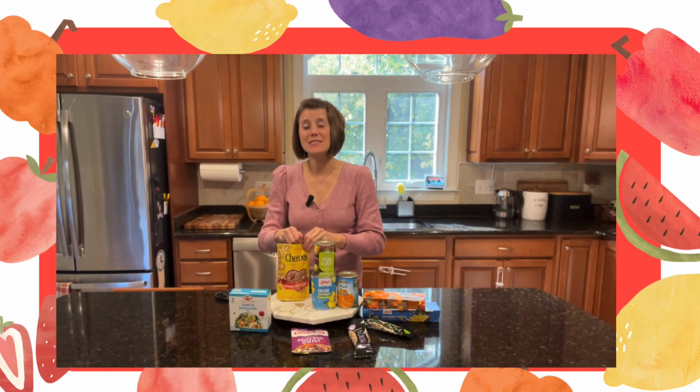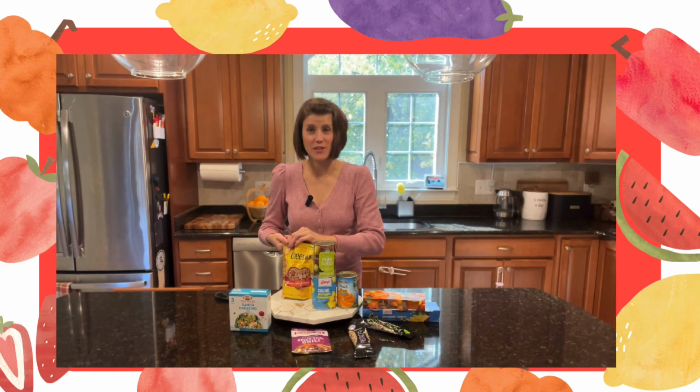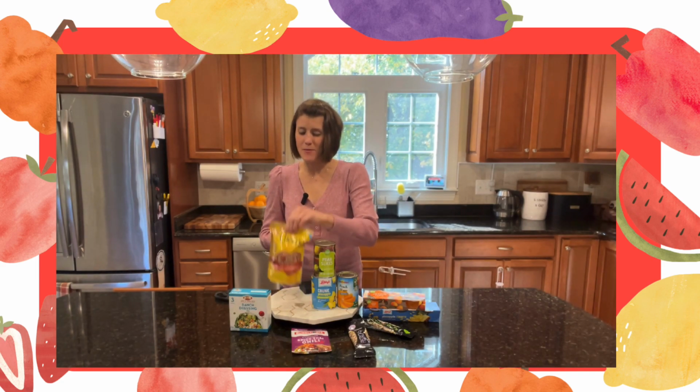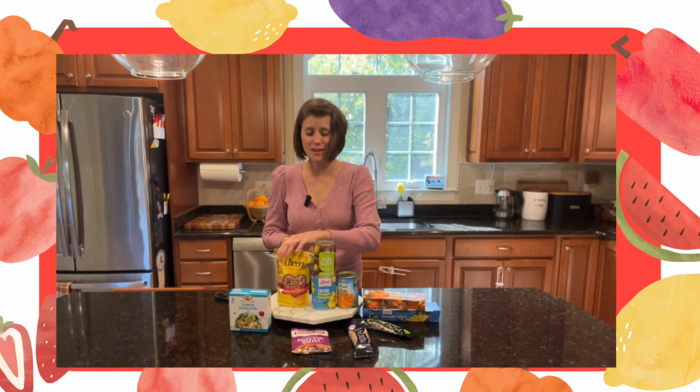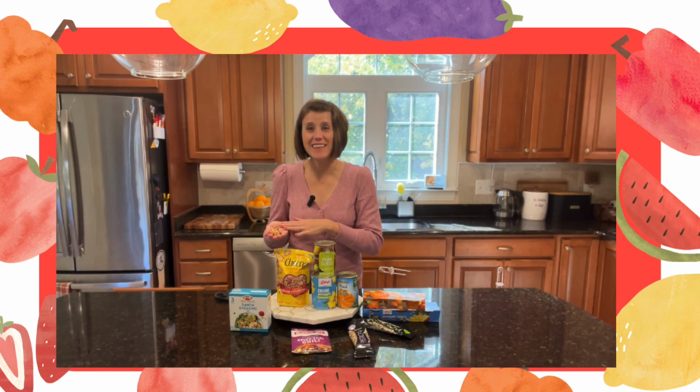Again, if I was at another store, I might buy a larger box of Cheerios if it was on sale, and then that way I could make a larger portion of trail mix and put it in a big container and portion it out. But this is super portable, and I thought, how neat is it that I got all of this at the Dollar Tree, and I can put together a healthy trail mix like this for my kids and myself to snack on throughout the week.